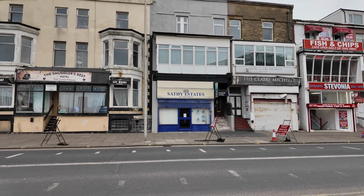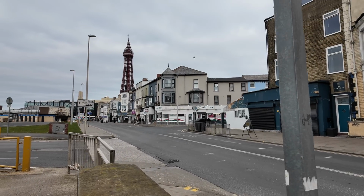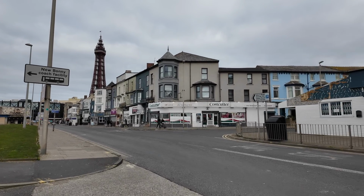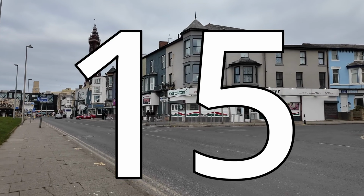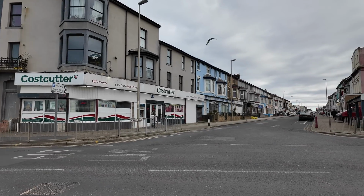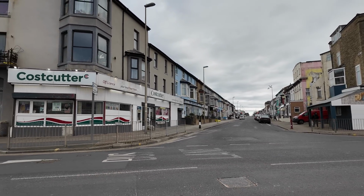Yeah, so here's a little look at this section here. I don't see a convenience store in this section. So we do have one just over here. This is the Cost Cutter. So this is one of the 3 big chains of convenience stores. This one here. So we're now up to 15. This road here is called Hornby Road, and that sort of leads towards Stanley Park, the big park of Blackpool, but not quite. It's quite a long road.